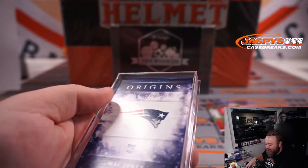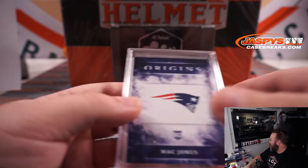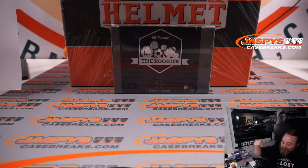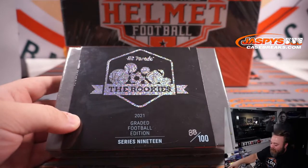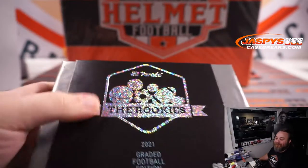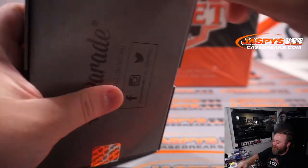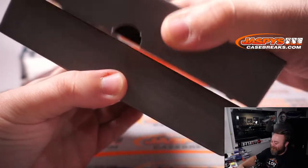Back to back. That is 27/35. What a box. Trevor Lawrence, case hit originals. Mac Jones, 4-color RPA, and jumbo patch booklet. Yeah. We'll take it. Congrats, dude. Okay. Graded football edition, The Rookies, Box 88/100. Two Mac Jones in one box and a Trevor Lawrence case hit. I saved the back end of this, it's going to be pretty crazy. Right, French?